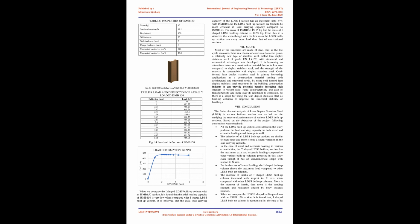7. Scope. Most of the structures are made of steel. But as the life cycle increases, there is a chance of corrosion. In recent years, a relatively new type of stainless steel, called Lean Duplex Stainless Steel of grade N1.4162, with structural and economical advantages was developed. It is becoming an attractive choice as a construction material due to its low cost compared to duplex stainless steel, and the strength of the material is comparable with duplex stainless steel.